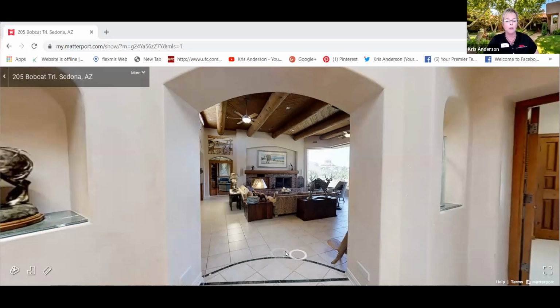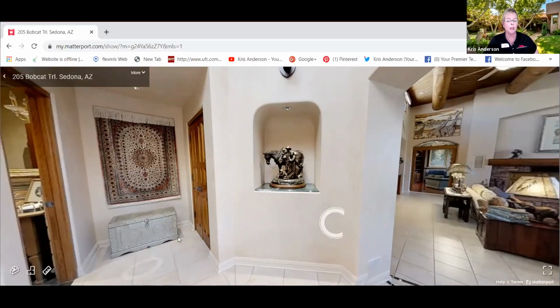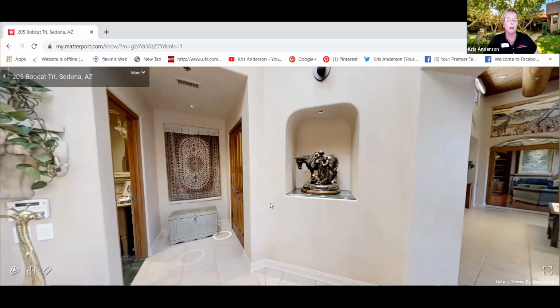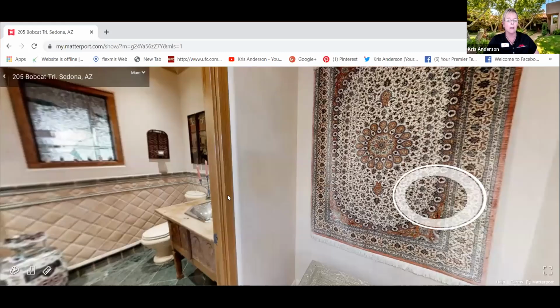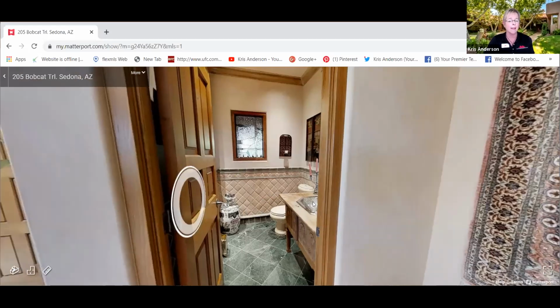What I want you to see, there's only actually three steps that go into the foyer, but if you wanted no steps whatsoever, you could access the property this way. You'll see some of the appointments. I'm showing you Venetian plaster. To the south of this very magnificent formal foyer is the powder bath, Rhodesian teak, carved sink, inlay with silver. You'll see the stained glass.